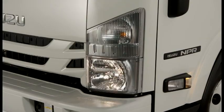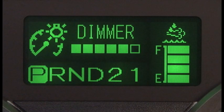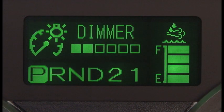When the headlights are on, the instrument panel's lights will illuminate. By selecting this screen, you can brighten or dim the MID.